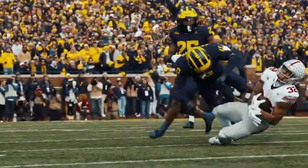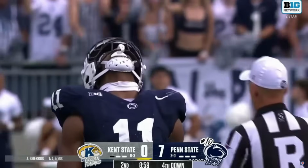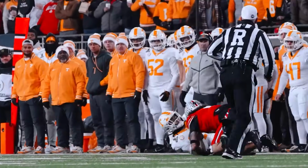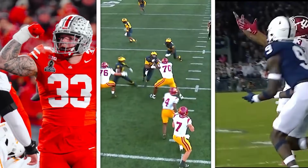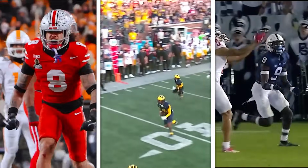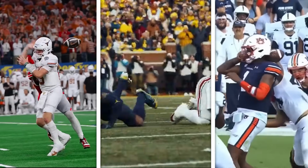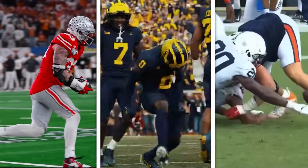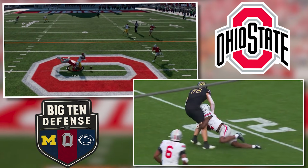The Big Ten has always been about playing elite defense, and over the last few years, 3 defensive units have redefined what this dominance looks like. Michigan, Ohio State, and Penn State, 3 of the most iconic brands in college football, each fielding top-tier defenses with NFL talent, elite disguise, and game-wrecking pressure. And in this system we're learning today, we fuse it all.